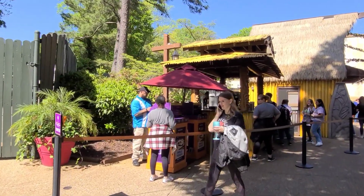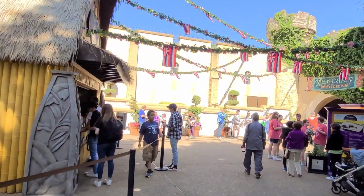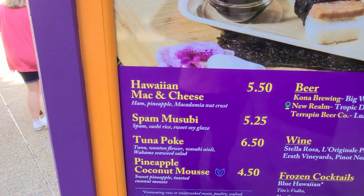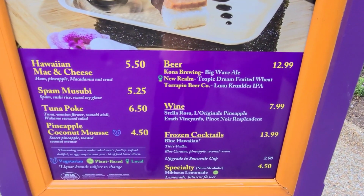All right folks, here's the next one. This one is going to be Hawaii. Right. Hawaii was actually one of our favorite ones with the Spam. Looks like they're doing the same thing again. Hawaii was actually pretty good. So that's what we got last year right there. That was actually really good. We got the Hawaiian mac and cheese, Spam musubi, tuna poke, and all the drinks. And actually we liked that Spam dish so much we have cooked it quite a few times. It's pretty simple. Rice, Spam, some seaweed on there. But it's actually really good. Pretty simple.